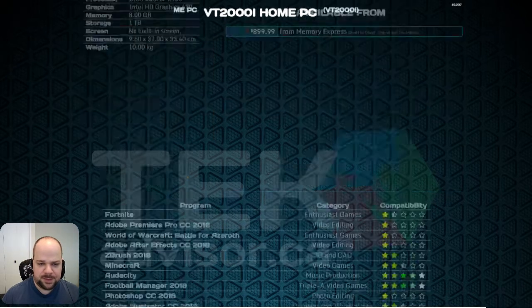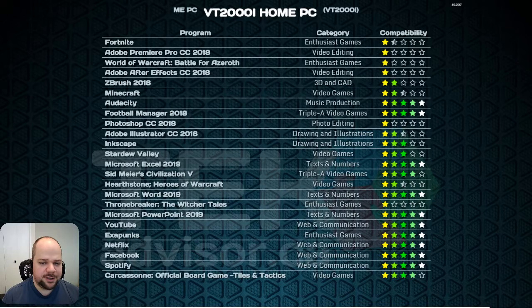So, in terms of what it's capable of, we have a small bump over the previous $700 HP desktop computer. It's in a slightly more compact case as well. You could even place it under your monitor. I maintain a few dozen computers built from Memory Express with similar specs. And yeah, that compact case is pretty handy.